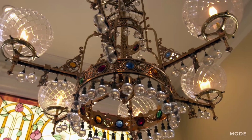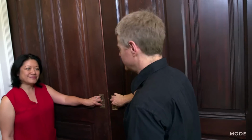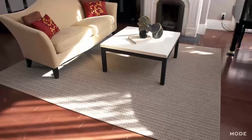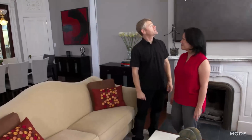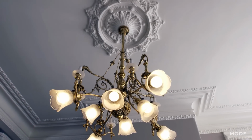It's original to the house. It's our first thing that we saw in the house. We're like, that's incredible. So let's go visit the parlor. Also, largely as it was back in the late 1800s. Here we have original plaster crown throughout the ceiling. The trim was carved out of old redwood lumber back in the day.